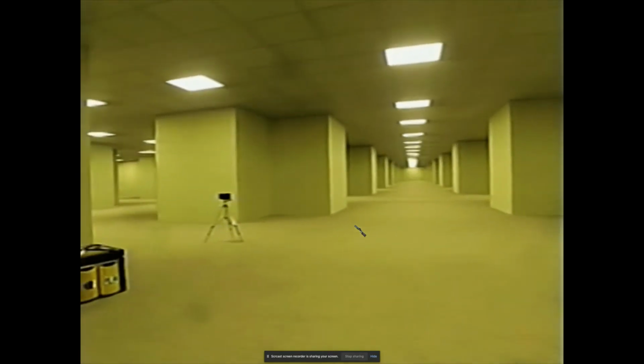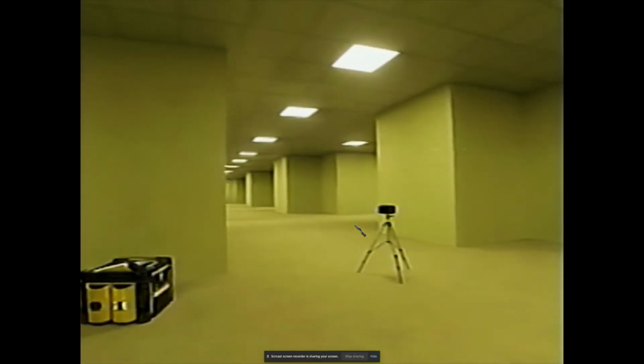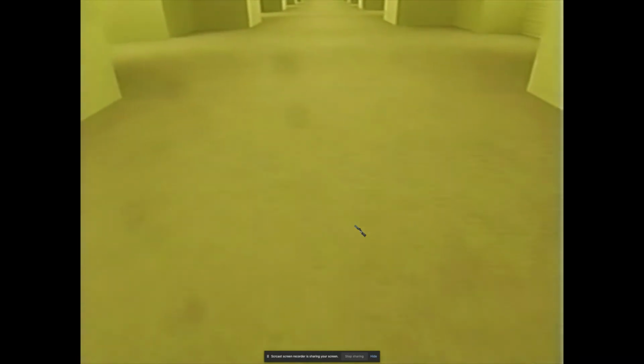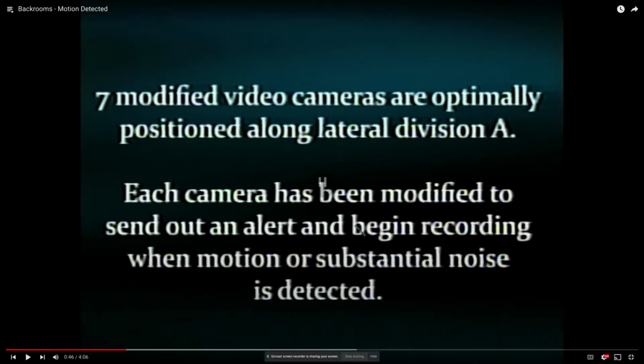So I got cameras in there, what is that? Where's this one guy wandering off to? So let me pause it there. 7 modified video cameras are optimally positioned along lateral division A. Each camera has been modified to send out an alert and begin recording when motion or substantial noise is detected. Okay.